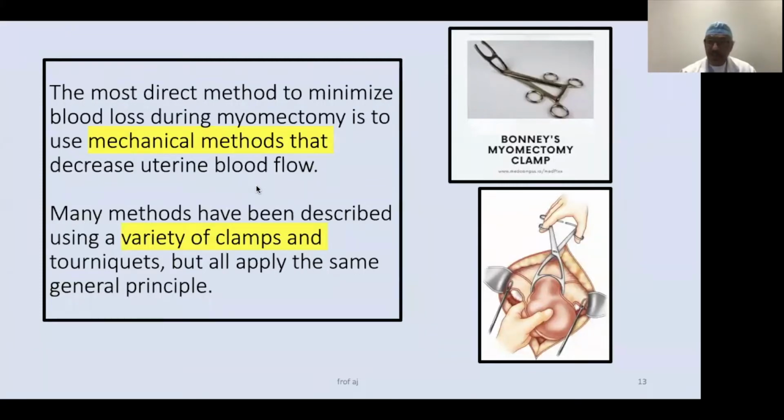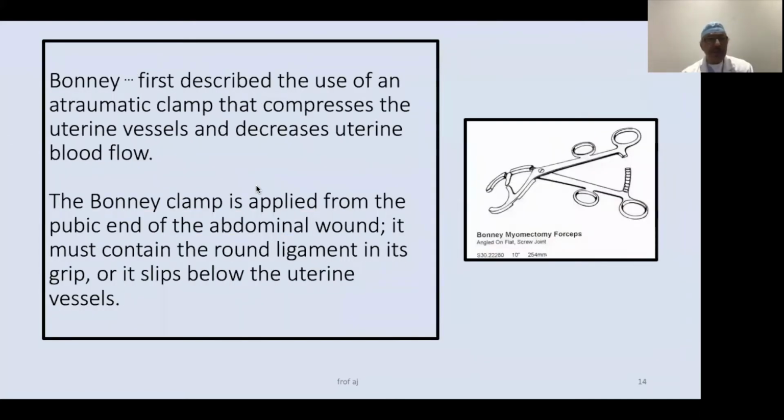The clamp is very easy and it's available. It's even available in our institution. It was first described by Bonney, who used an atraumatic clamp that compressed the uterine vessels and decreased the uterine blood flow. Bonney clamp applied from the pubic end of the abdominal wound. It must contain a round ligament in its grip, or it slipped below the uterine vessels. I tried to use it so many times, but I think pitressin and vasopressin is better than the mechanical clamp.